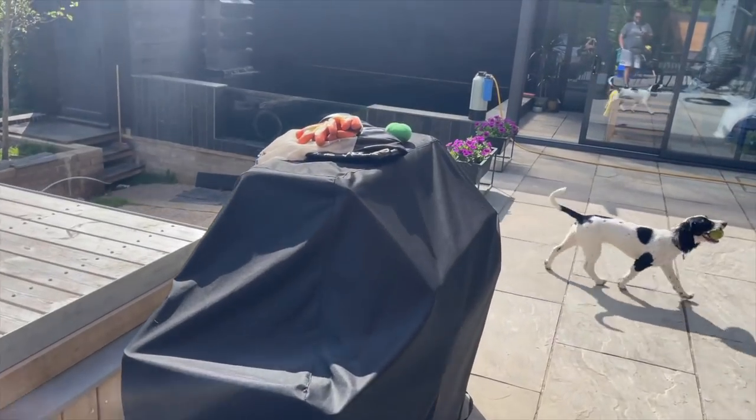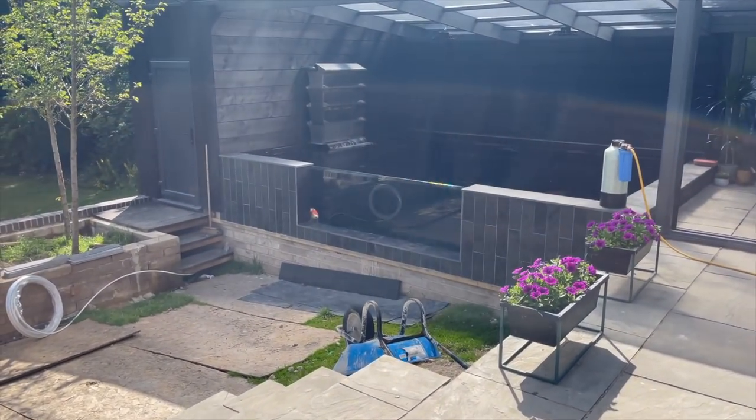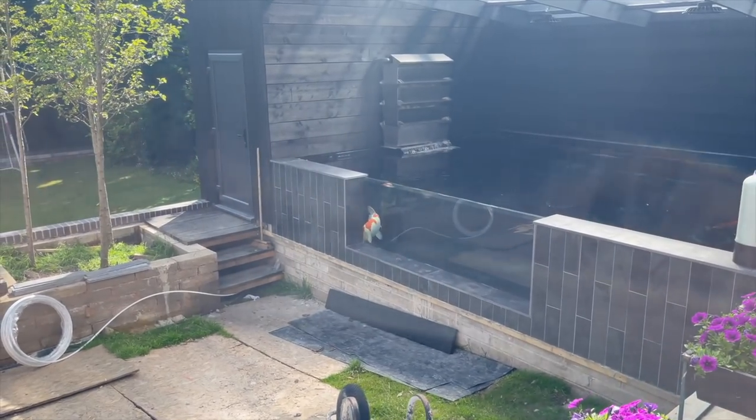The sun's really bright today, guys. And there it is. Oh, there's a fish in the window.